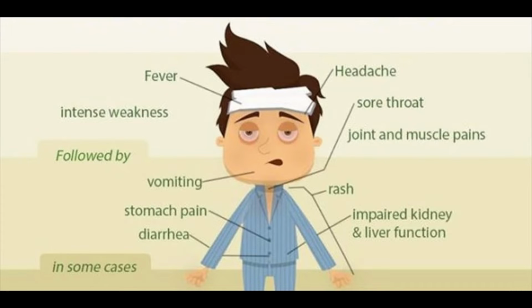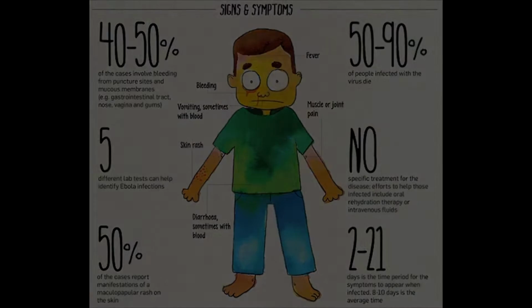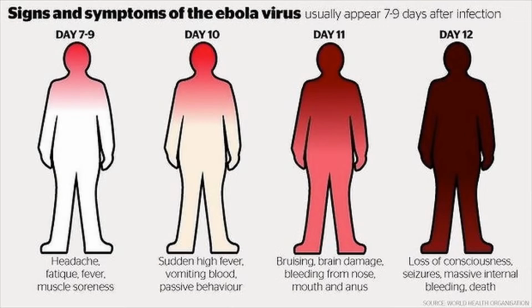Early Ebola symptoms include fever, headaches, chills, sore throat, intense weakness, joint pain, and muscle pain. Later symptoms include nausea, vomiting, diarrhea, red eyes, rash, chest pain, and both internal and external bleeding. As day 11 approaches, the symptoms become more serious, including brain damage, loss of consciousness, seizure, and even death.